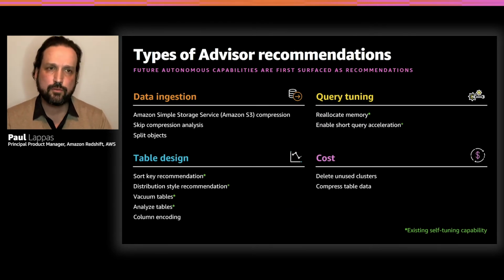Let's take a closer look at the advisor recommendations. If you frequently run copy to ingest data, the Redshift Advisor may recommend compression or reorganization of files in S3 to take advantage of the parallelism of the Redshift architecture. The advisor also helps save money by identifying clusters in your account which are idle. If the advisor detects that no user queries have run on a cluster for 7 days, it will recommend that you pause or shut down the cluster. Also, it will find opportunities to compress table data to save on storage costs.